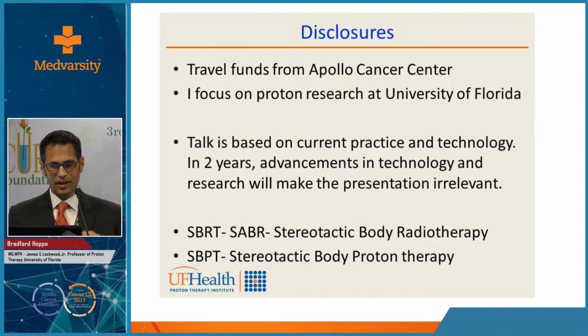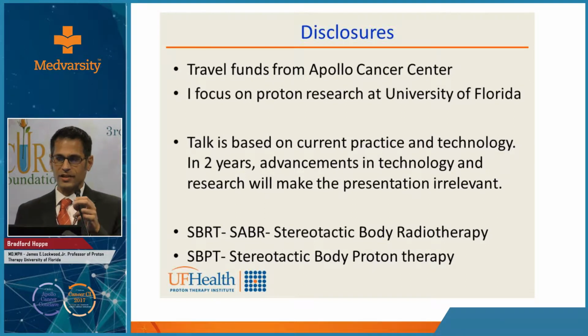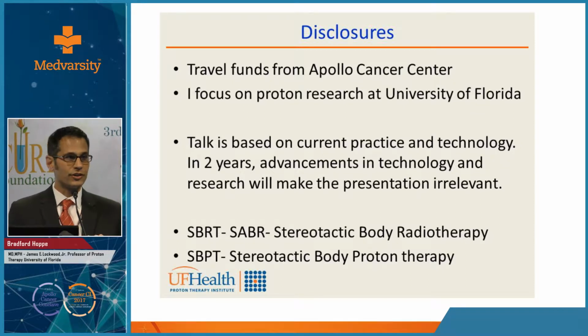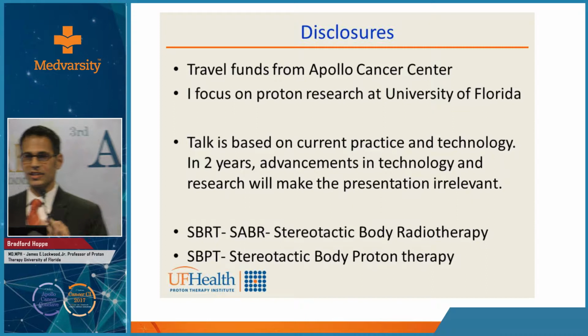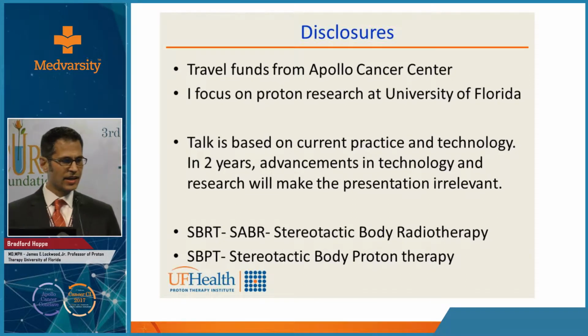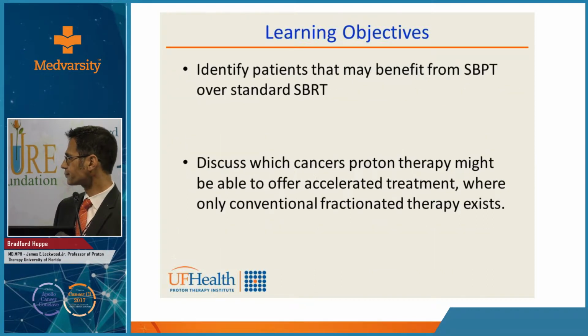And I would also point out that my talk is based on current practice and technology, and that things are changing rapidly. So in 2 years, this talk will potentially be dated, and if that's the case, I can't defend anything past that. For the purposes of the talk, SBRT and SABR stand for Stereotactic Body Radiotherapy, and SBPT is Stereotactic Body Proton Therapy using protons.